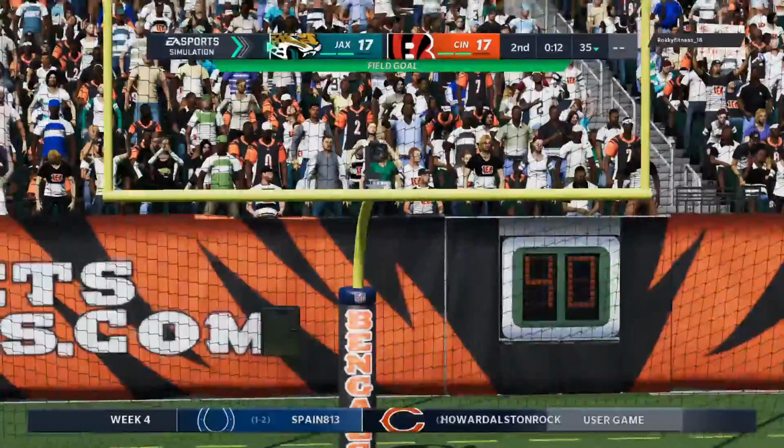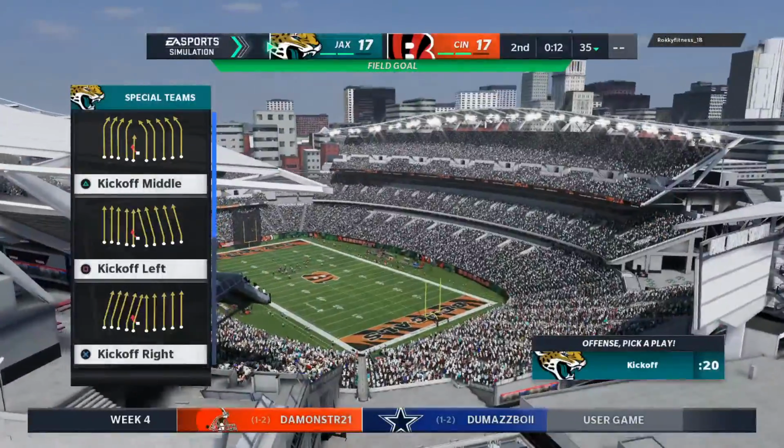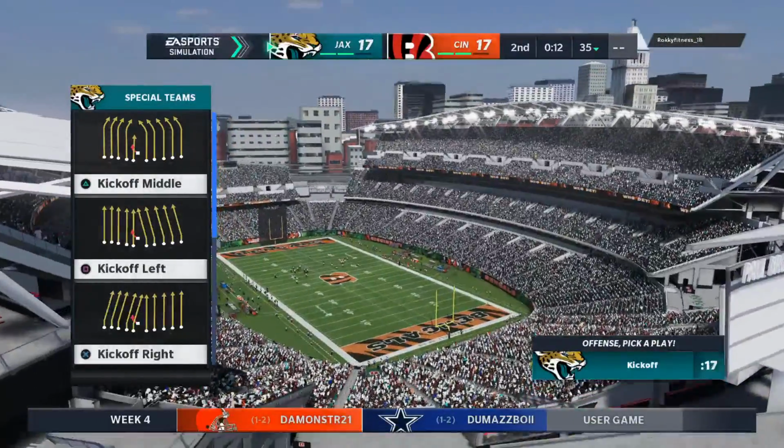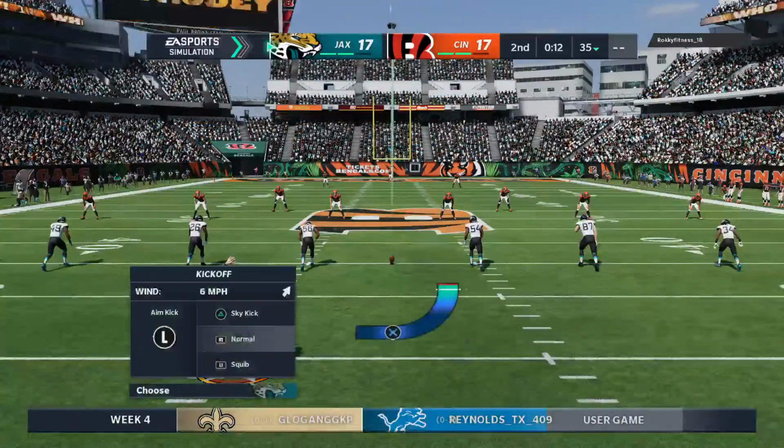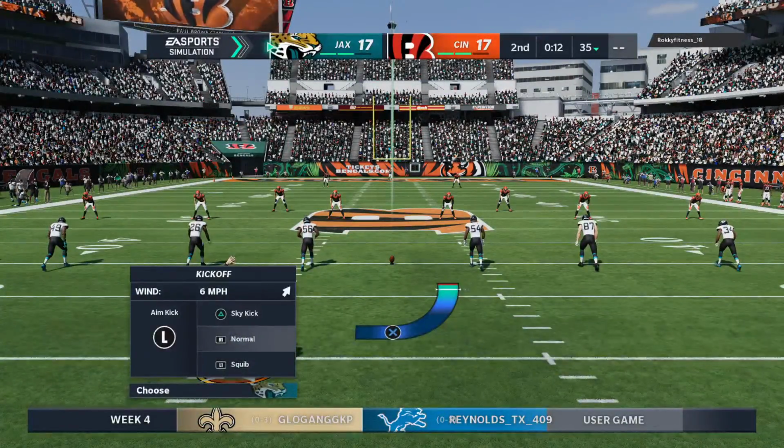And this one looks good. It is good. Right down the pipe. And that will tie things up as we head toward halftime. Maybe a nice psychological boost there just to get back to even with that field goal as we head towards half.